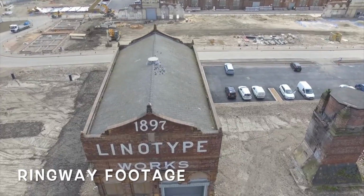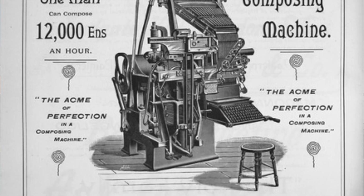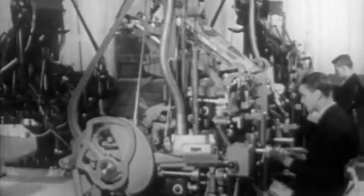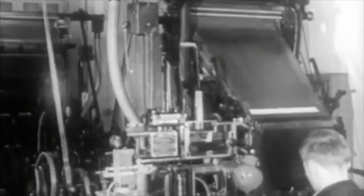Here it is, the Linotype Building, or at least what's left of it. But what is it? What did they do in there? Well, obviously they made linotype machines. But what's a linotype machine? It was the biggest breakthrough in printing since Gutenberg invented his press around 1440. Thomas Edison called it the eighth wonder of the world.